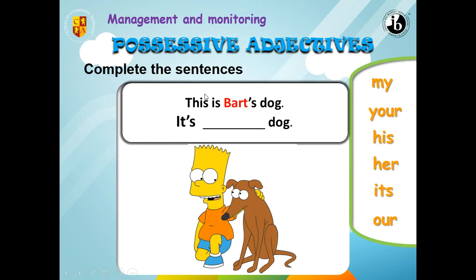Everybody paying attention. This is Bart's dog. This is Bart and this is the dog, okay? So tell me, it's Bart's dog, but Bart is a he, right? So I have to say, it's my dog, your dog, his, her, its, or our. What do you say? It's correct! His dog, okay? It's his dog. Very good. Great.